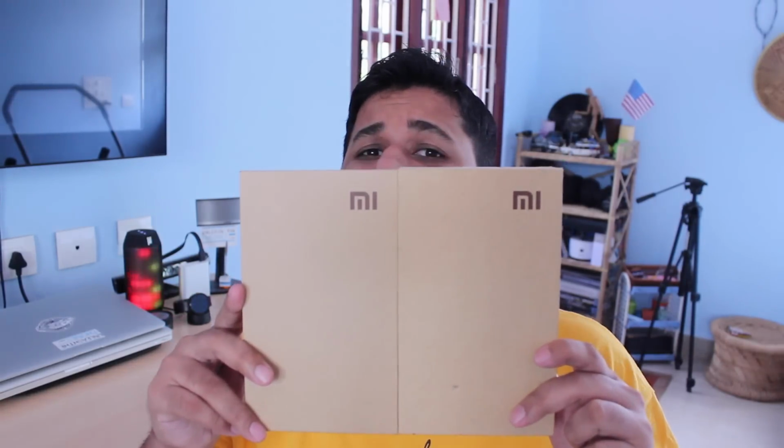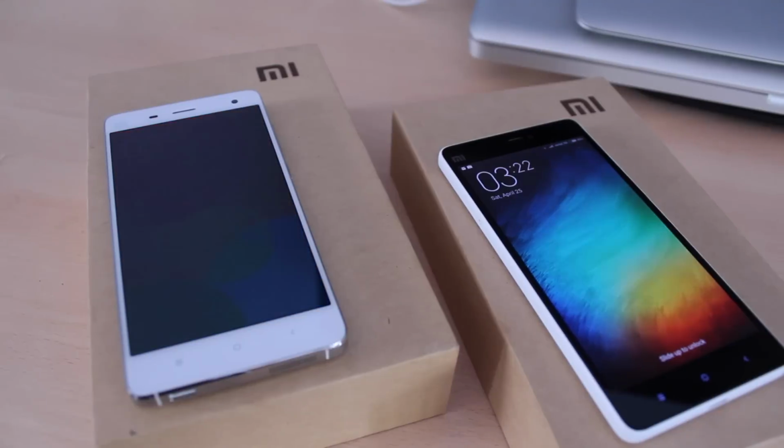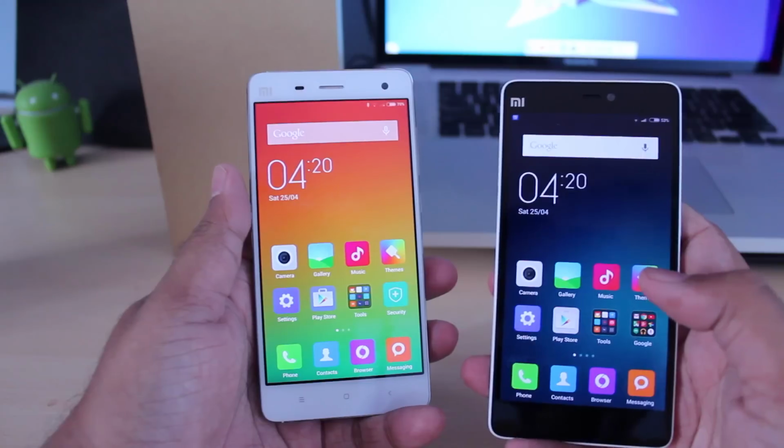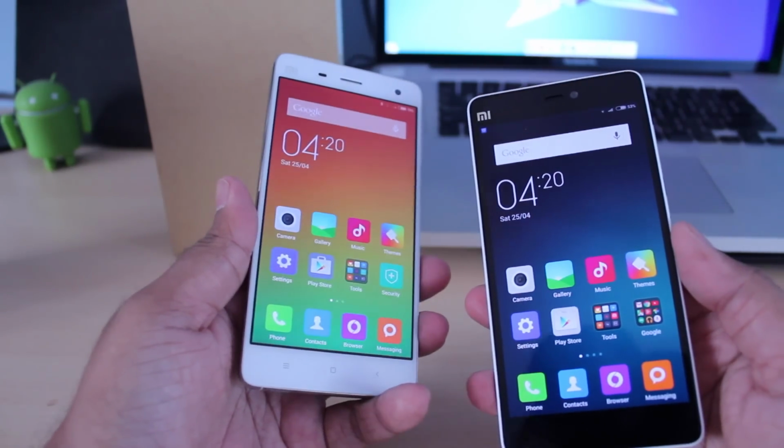So I figured why not make a video to explain the differences between these two phones with very similar names. I mean, not only are the names the same, but even the boxes are exactly the same size. So yeah, here's the difference between the Xiaomi Mi4 and the Xiaomi Mi4i. Okay, so there are 6 main differences between the Mi4 and the Mi4i.